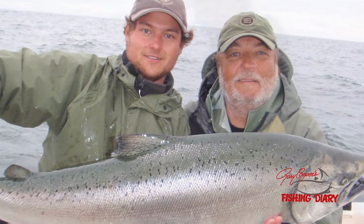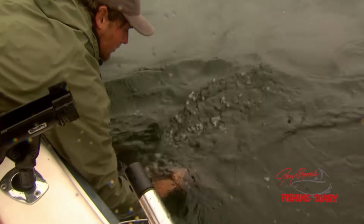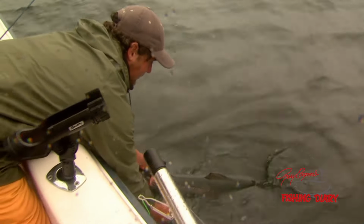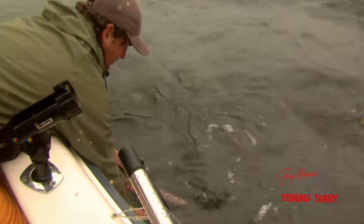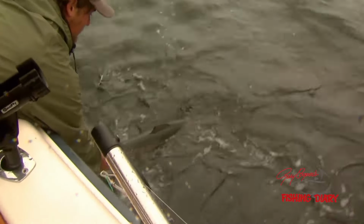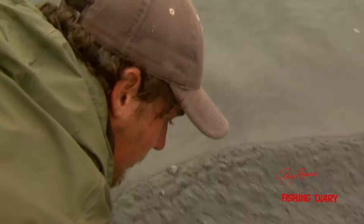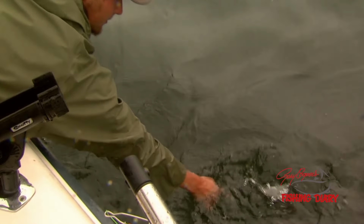Okay, there, we're gonna let him go. Oh, here, he's getting back. Come on, baby. Look at that. Nice fish. Come on, baby. Kick for me. Oh, I felt it. There he goes. There he goes.